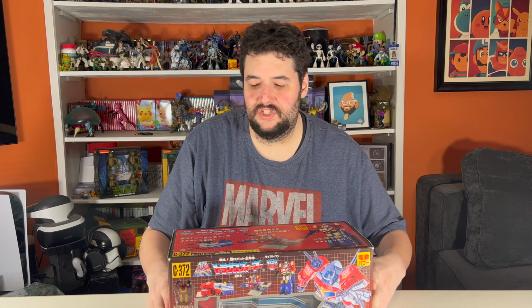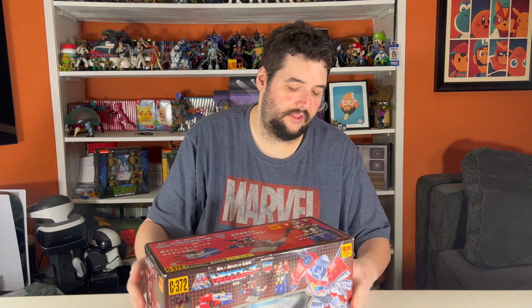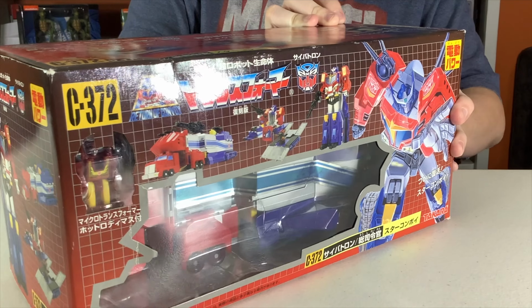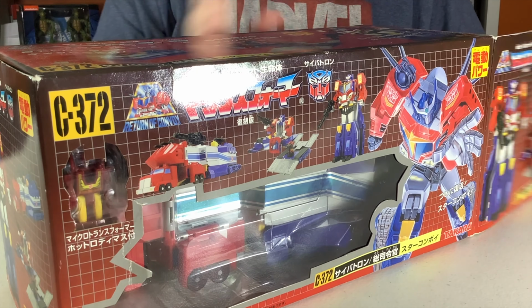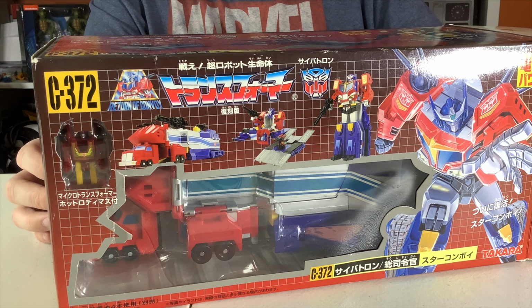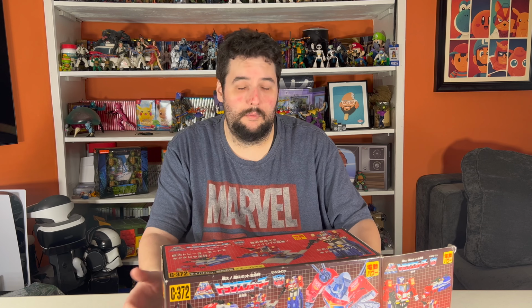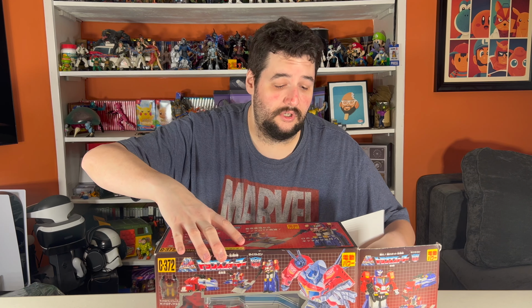They would do these gift sets in Japan, so they have like this text up here saying like "Welcome back, Convoy," that sort of thing. Let's get them open. Now this is a reproduction. This was one they put out in 2005, I think.